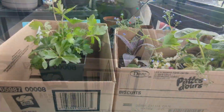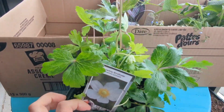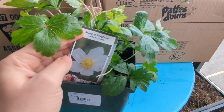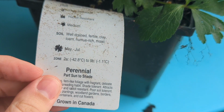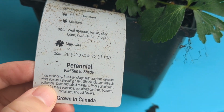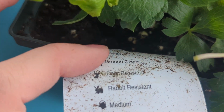All right, so let's see the next one. This one is an anemone, a snowdrop windflower. Also good for shade. I heard, oh my gosh, anemones are good for shade. This one blooms May to July in zone 2A, so very cold. It can go in the shade or part sun, so that's perfect.